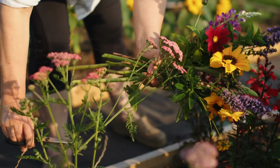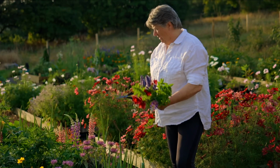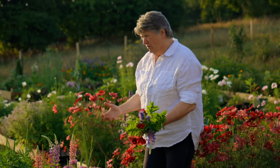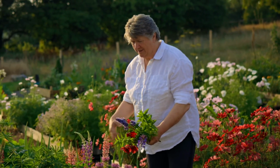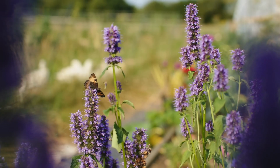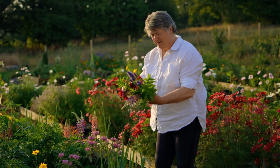But growing flowers in the vegetable garden isn't just about it being pretty. There are some really good reasons for having a lot of blossoms in the garden, and it's also not just about cutting them to take them in the house, but the more flowers you've got and the more diversity of types of flowers and things that are in bloom at different times of the year, the more you're going to attract pollinators and predators of pests into your garden, and you're going to increase biodiversity.